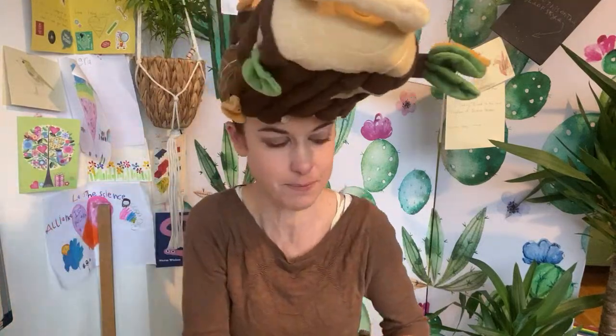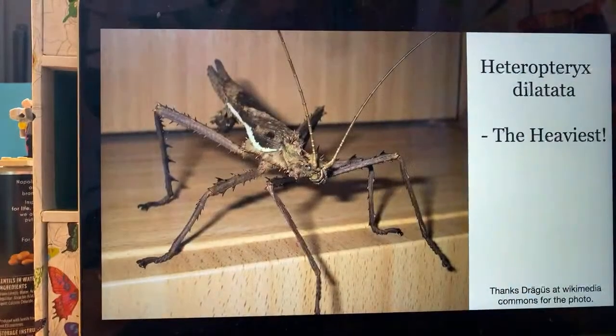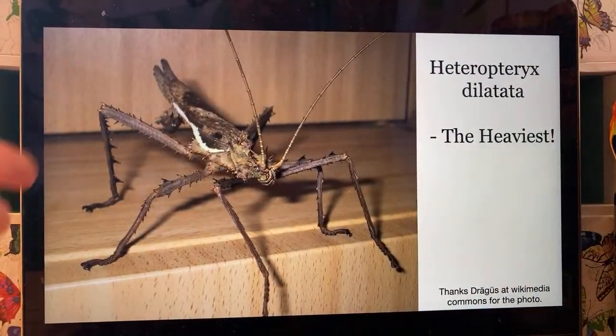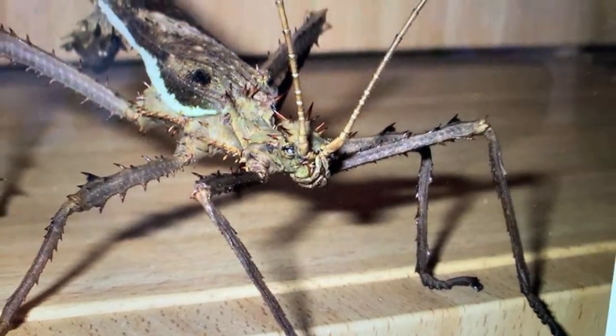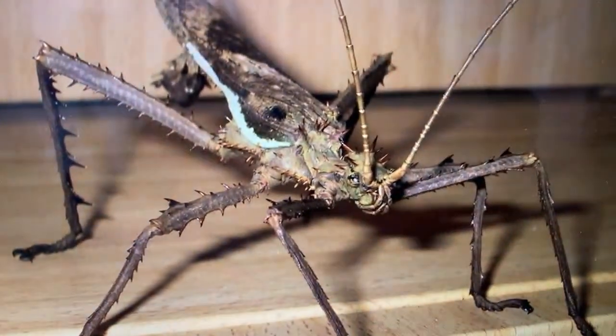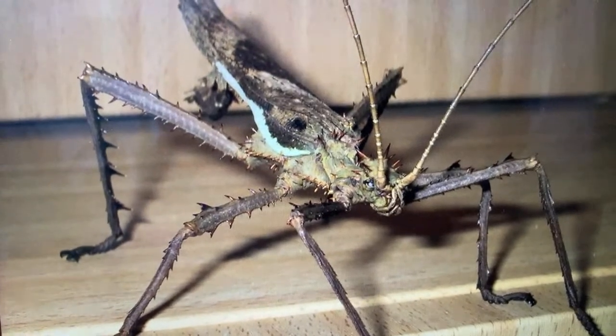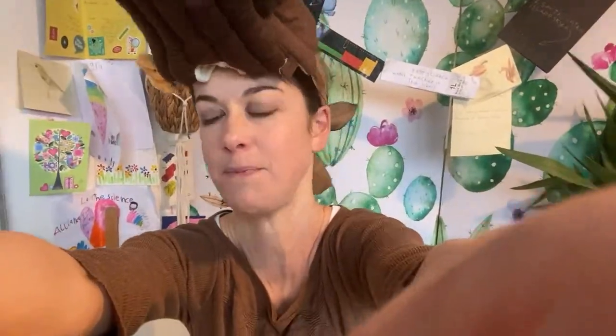So I've got a picture of that one. Heteropteryx dilatata, sounds like a dinosaur, but it's not. It's this thing. Look at that. It doesn't really look how we would imagine a stick insect to look, does it? Look at that, I've only just noticed. God, that's a brilliant photo, isn't it? These people who just put pictures on Wikimedia Commons for free that anyone can use. So good. Look at the state of that. Yeah, so that's the heaviest one.